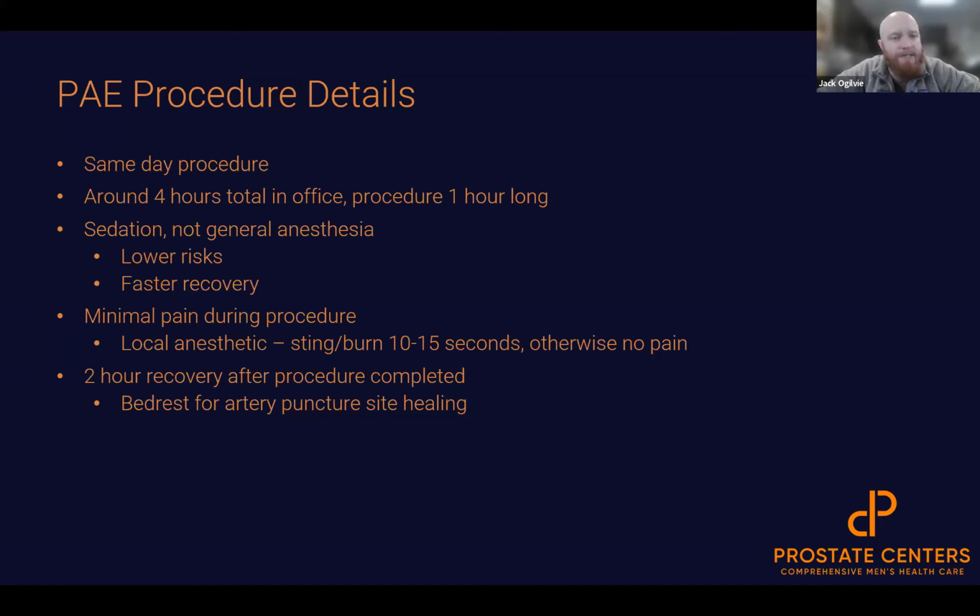for one main reason: it's a lot safer. It's a lot lower risk than general anesthesia. You wake up after the procedure, the sedation wears off, and you're fine. You don't have to go through that period of being super groggy that you may know of if you've undergone general anesthesia before. And so the recovery is a lot faster. Again, we're getting you out generally 2 hours after the procedure is over.